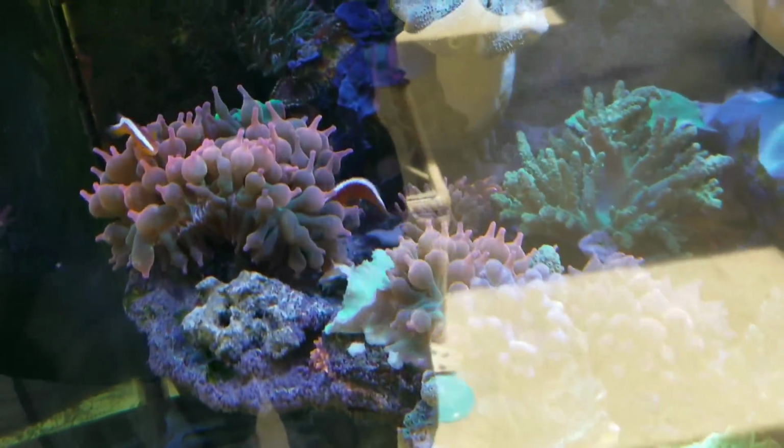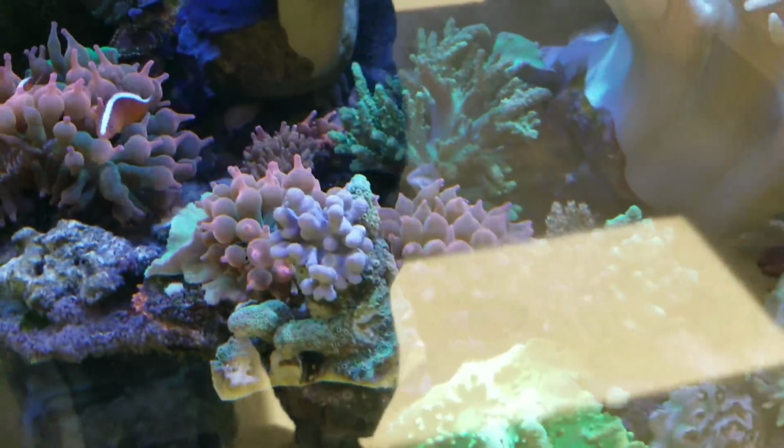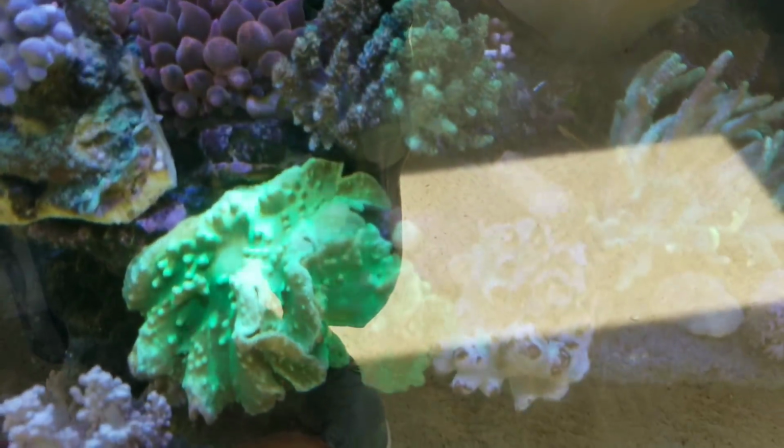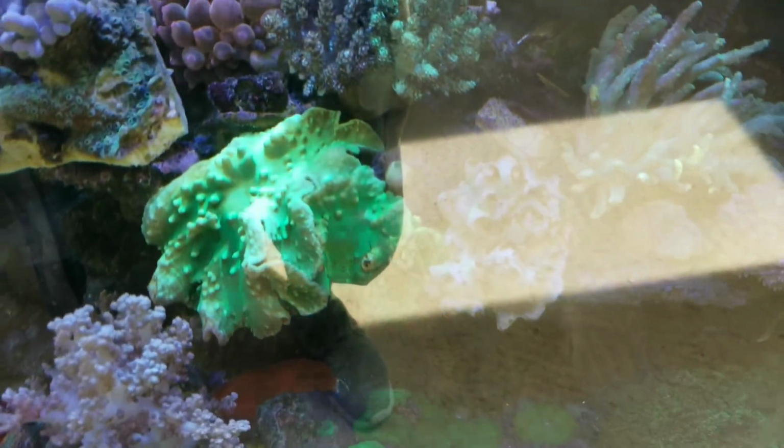As you'll see downstairs, there are two bubble tips that split from the mother. One is kind of in the shade and one is out in the light. The one that's out in the light has the nice bubbles. The one that's in the shade has the long tentacles. You can see the same thing here.